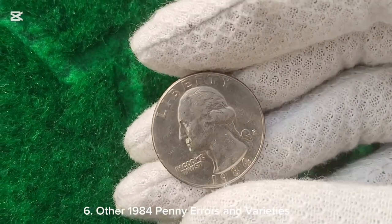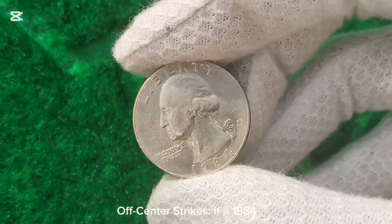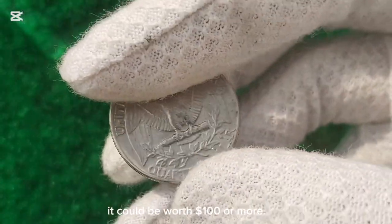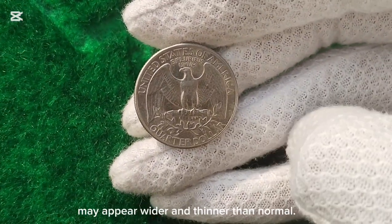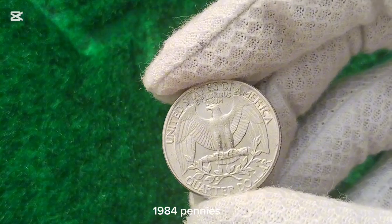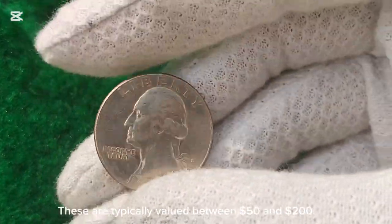6. Other 1984 penny errors and varieties. While the DDO penny is the most famous 1984 error, other varieties exist that can be valuable. Off-center strikes: if a 1984 penny was struck off-center by at least 50%, with the date still visible, it could be worth $100 or more. Broad-struck errors, coins struck without the retaining collar, may appear wider and thinner than normal. These can be worth up to $500 depending on the error. Clipped planchets: some 1984 pennies were struck on incomplete planchets, causing a curved or straight clip along the edge. These are typically valued between $50 and $200.